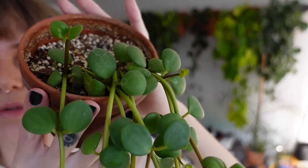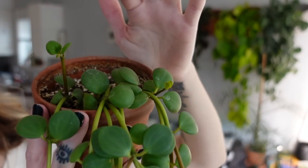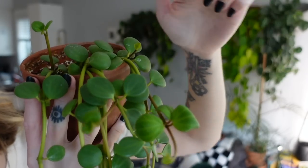So yeah, my Peperomia Hope has, oh my goodness, so much new growth that's coming in. Oops, I kicked the tripod, sorry. Look right there, right there, right there, right there. It's so happy right now. I found this to be so easy. I got it as cuttings last summer, and it's grown into such a cute little plant. I would like to propagate this soon and fill out the pot as well.